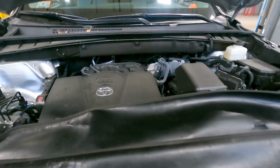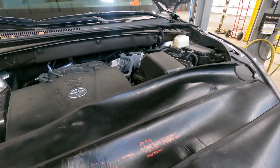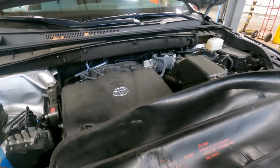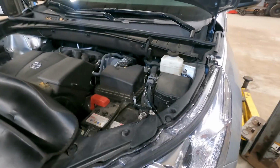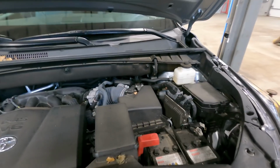Customer states, please perform oil change, and I replaced my window master switch and I still have the issue. Please advise, and while you're there, perform multi-point inspection. Say no more. Well, we're going around the vehicle. We have a 2018 Toyota Highlander, I believe that's what this vehicle is, with roughly 30,000 miles.